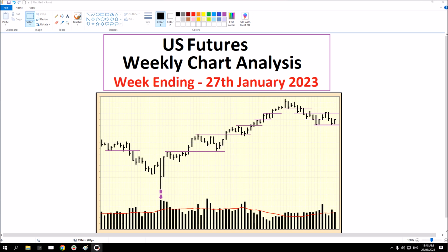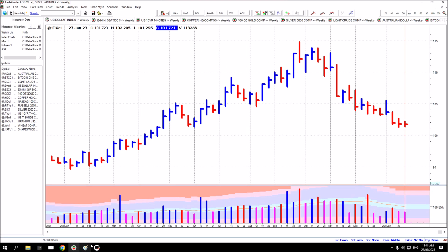This is the US Futures Weekly Chart Analysis for the week ending 27th of January 2023. First chart is the US Dollar Index Futures, and we'll just put the lines in quickly. Supply came in up here.